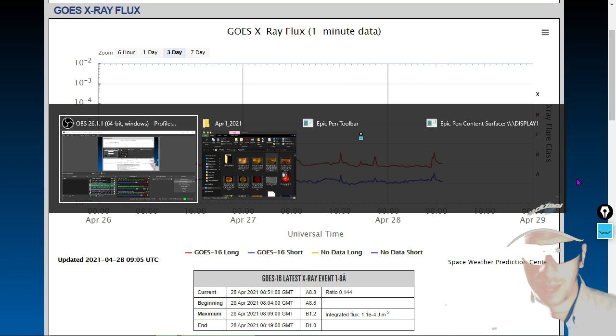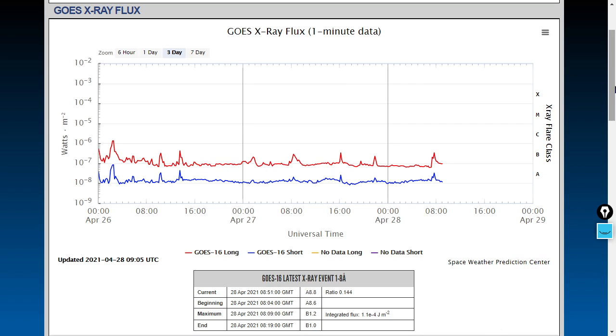And let's get back to data from space. The GOES 16 is measuring X-rays in its sun-facing suite of instruments. By the way, it also has an Earth-facing suite of instruments.